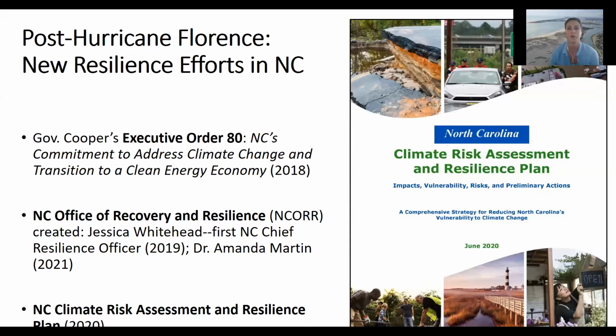Okay, so we all know Hurricane Florence was a slow-moving storm, and the record rainfall caused extensive flooding, much of which was in inland counties and in low-income communities. According to a NOAA report, the total wind and water damage was approximately $24 billion, and damage losses in North Carolina were at about $22 billion.